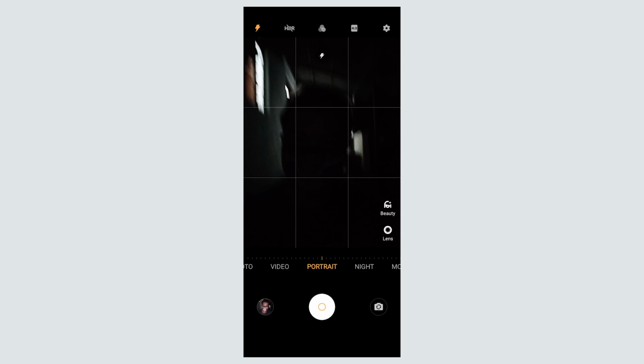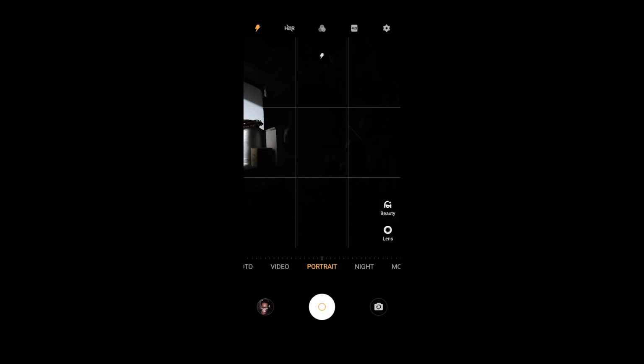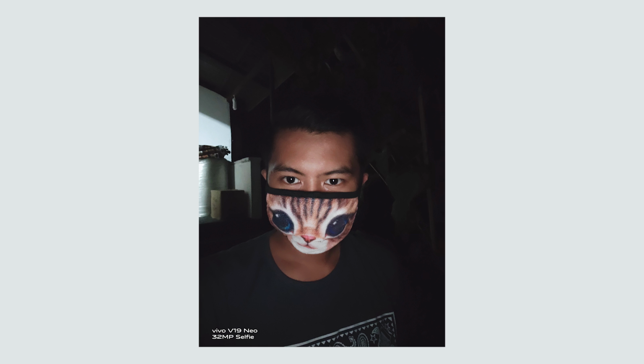When you're not comfortable using the night mode, you can just use the normal and portrait modes and just turn on the flash icon on top. Then the device brightness will auto-adjust to compensate for the ambient light that detects if your face has decent exposure. Hence, this will give you a bright and balanced selfie, although your background gets a little underexposed.